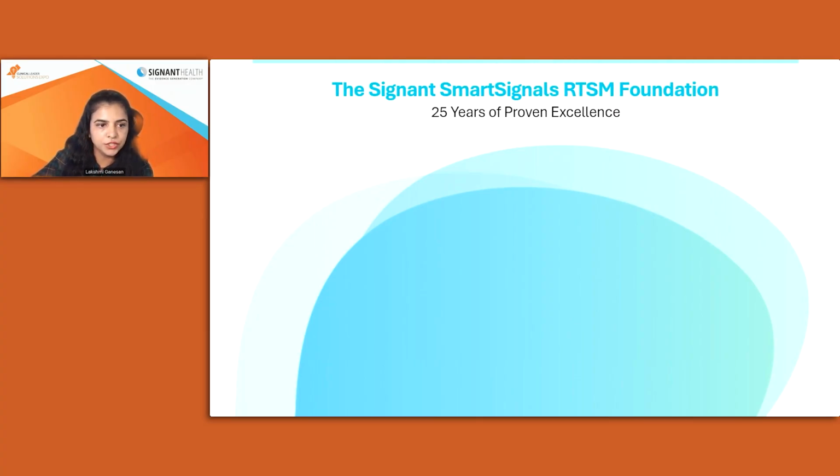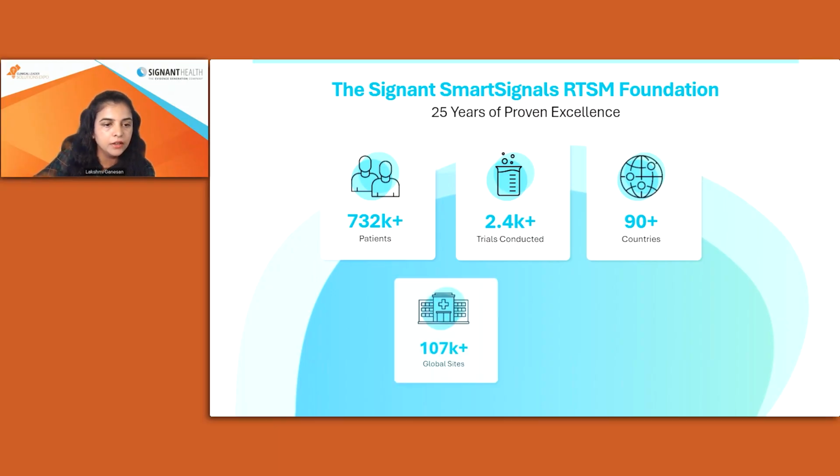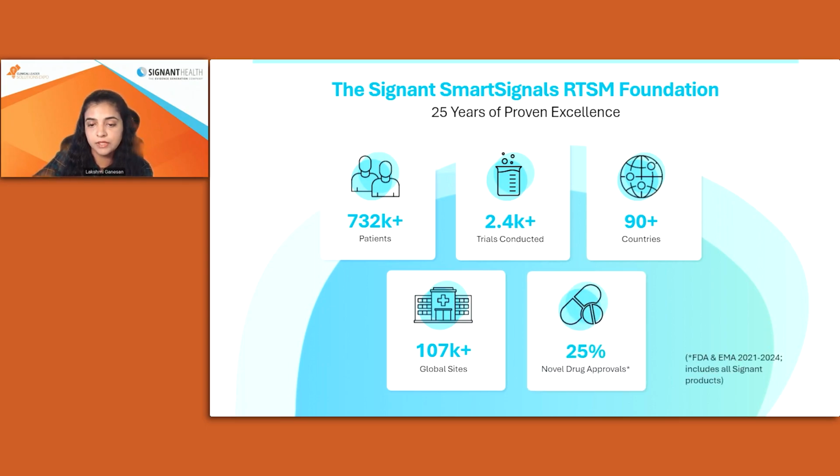Let's start with our foundation. Our solution successfully managed 732,000 patients across 2,400 trials. That's the depth of experience we bring to your studies. And our platform operates in 90 plus countries with 107,000 sites already trained, meaning there is a faster startup with an existing infrastructure. You don't have to do it from scratch if it's already there. Most importantly, we have contributed to 25% of novel drug approvals between 2021 to 2024. So our platform doesn't just manage trials, it basically helps deliver breakthrough therapies to the patients.